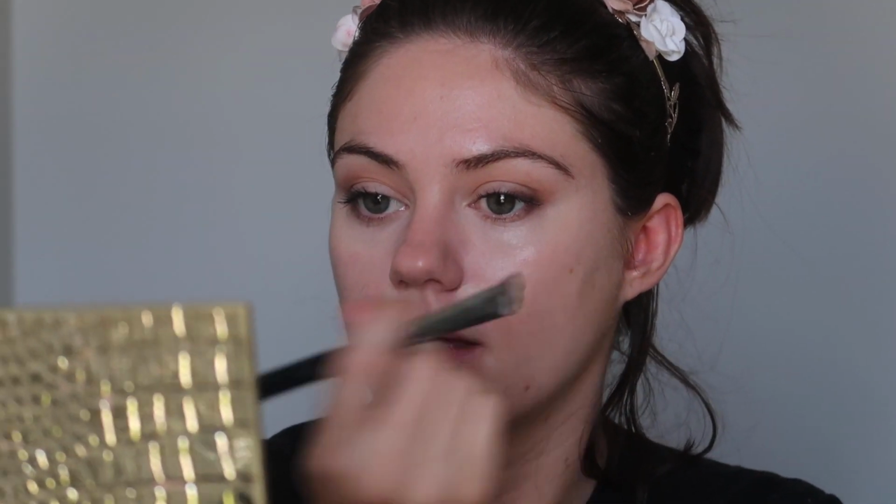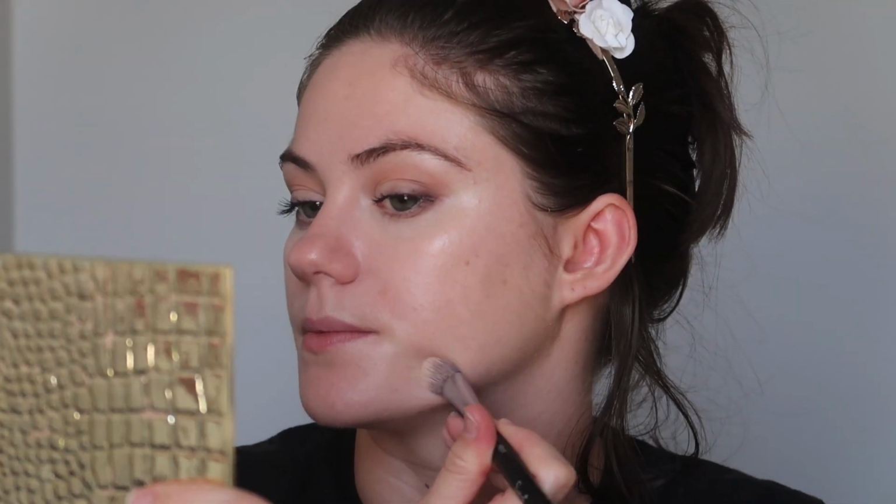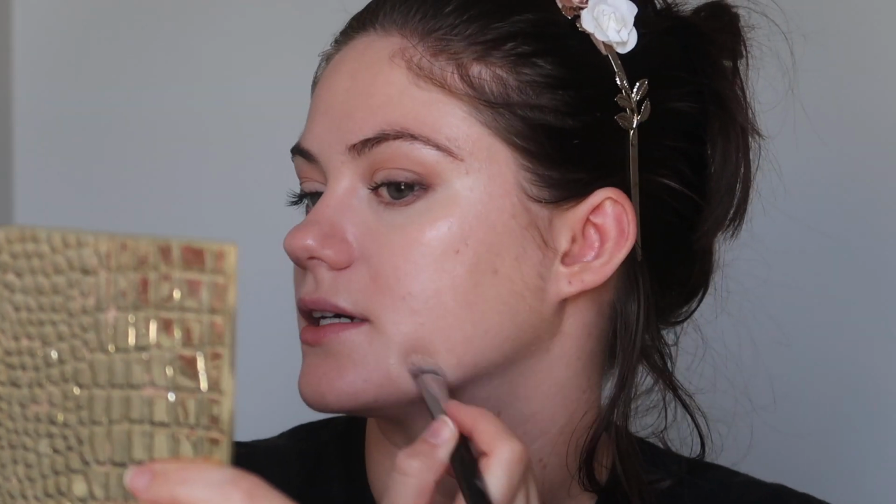and apply this all under my eyes to conceal those eye bags. And then I just use my finger and tap it in. I'm not rubbing because that'll move the product. I'm tapping it to blend it. And also I get red around the nose here. So I'm tapping that concealer in. And I've actually been having a bit of a breakout that's going on here, so I'm also going to go ahead and conceal that. I've got a few on this side here as well.